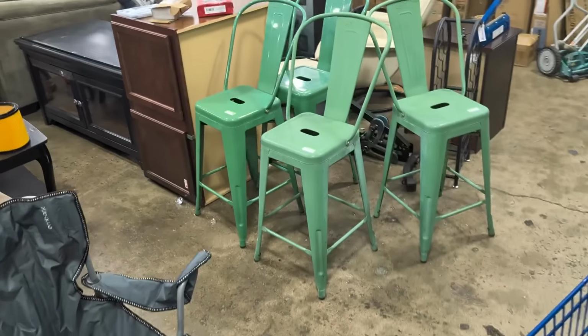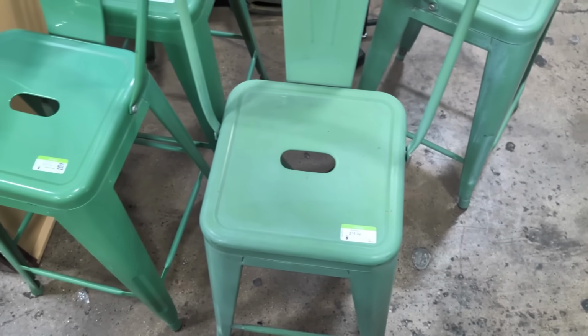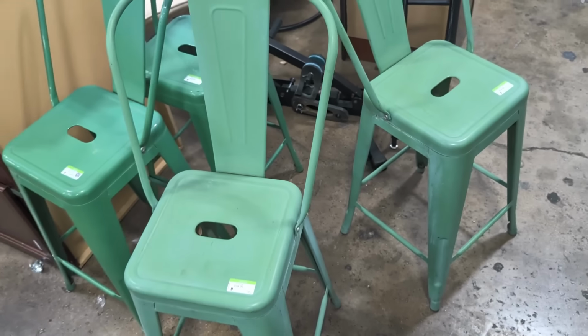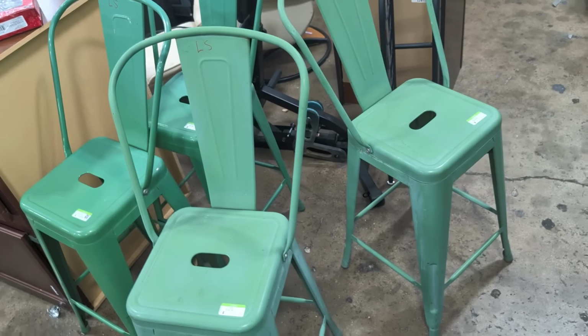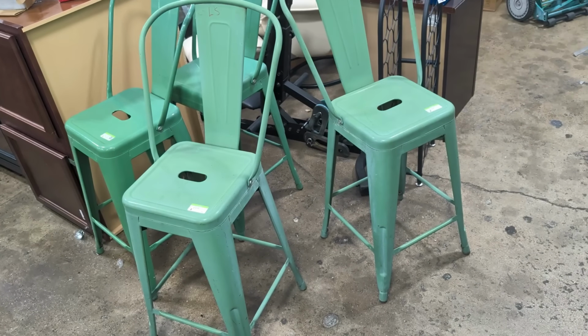Oh no, those chairs are fantastic. I don't have any room in my car. They're $20 for all 4 of them? Oh, what am I gonna do? They're $20 for all 4 of them, you guys. Those are fabulous. How am I gonna fit them in my car?